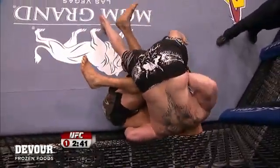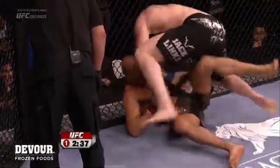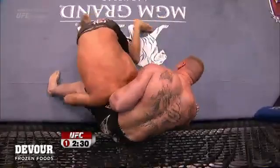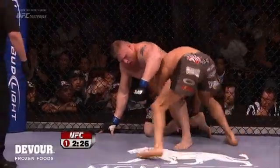Can he get to a more favorable position here, Joe? He's trying to get to side control. He mounts. Oh, good job by Randy. Yeah, great job of avoidance by Randy Couture. And Randy's getting back up to his feet. Randy's got a hold of Brock's leg. If he can get Brock on his back.